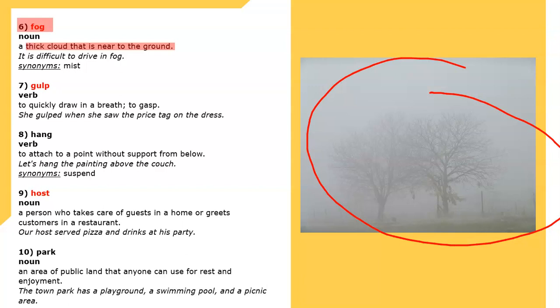Another word you can use is mist. There was a lot of mist today, or there was a lot of fog today.